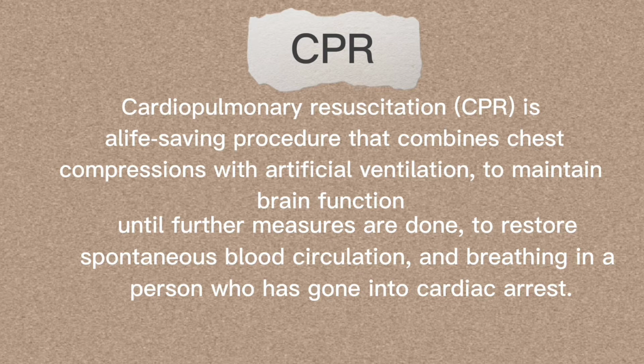Cardiopulmonary resuscitation or CPR is a life-saving procedure that combines chest compressions with artificial ventilation to maintain brain function until further measures are done to restore spontaneous blood circulation and breathing in a person who has gone into cardiac arrest.